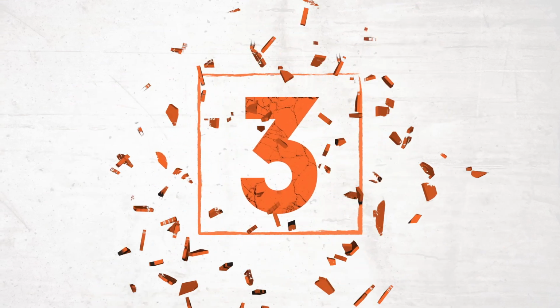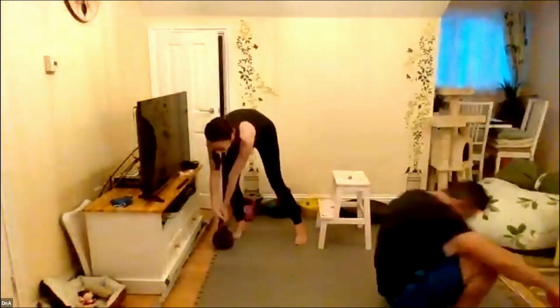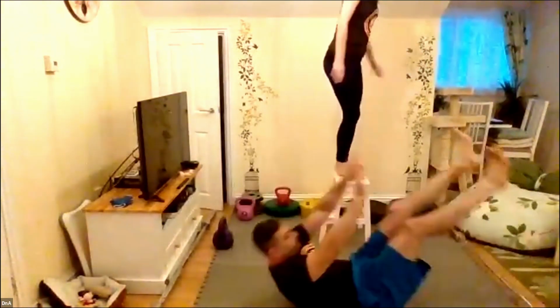But here we go, guys. 2 Russian swings, 2 V-ups, 2 box jump overs or step overs. And if we don't have anything we feel comfortable jumping up onto, let's just do some tuck jumps for the box jump overs, or some high knees in place, and that's totally fine. But here we go, starting in 3, 2, 1, go. Let's do this. 2 Russian swings, 2 V-ups, and then 2 box jump overs.